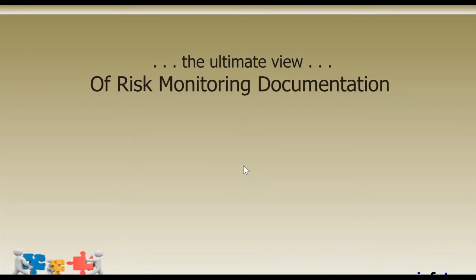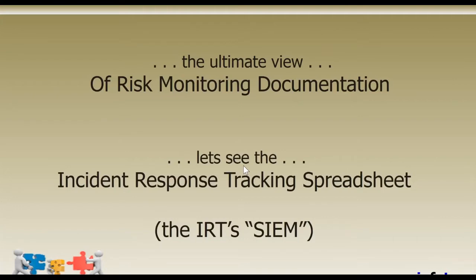And so, to me, the ultimate view that the incident response team has, the ultimate paper trail that your examiners and auditors probably ask for, if you are in the business of selling your services to another bank, the answer to the question, have you ever had an incident, is really that incident response tracking spreadsheet.